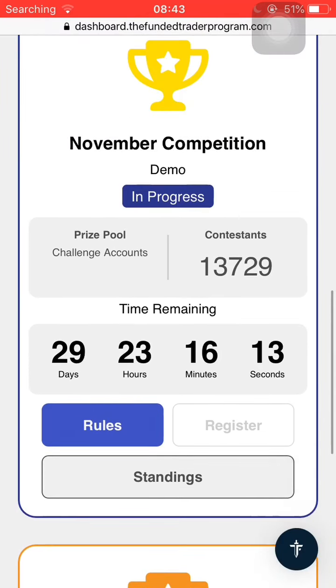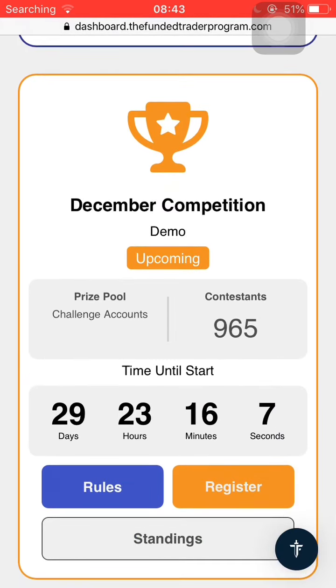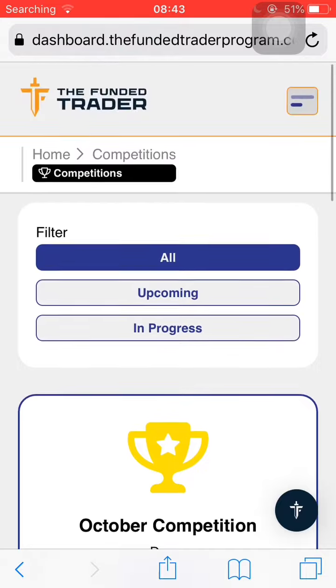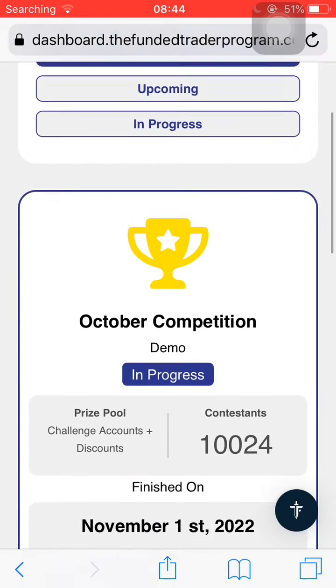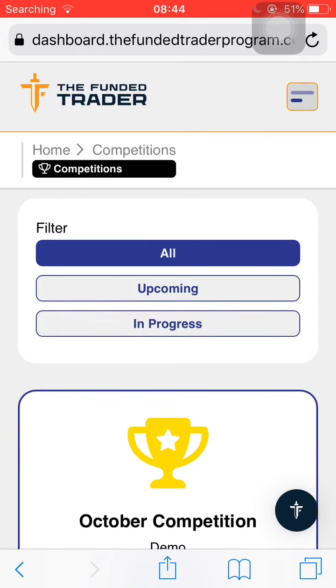You can see for November, 13,000 people have joined, and you can go join for December here. As you can see, December already has about 9,065 people joined, guys. So what you have to do, the rules are always the same, unless they change the rules in future, but the rules are always the same. So there are no more strict rules here, guys. So just go join, guys, and probably you're gonna earn yourself a bigger account and then start making money from there.